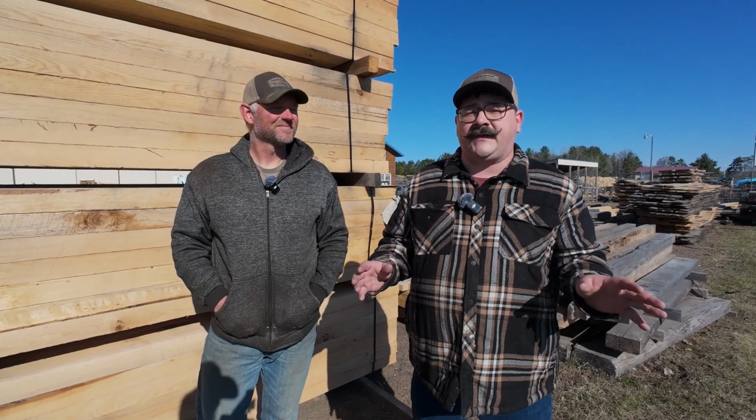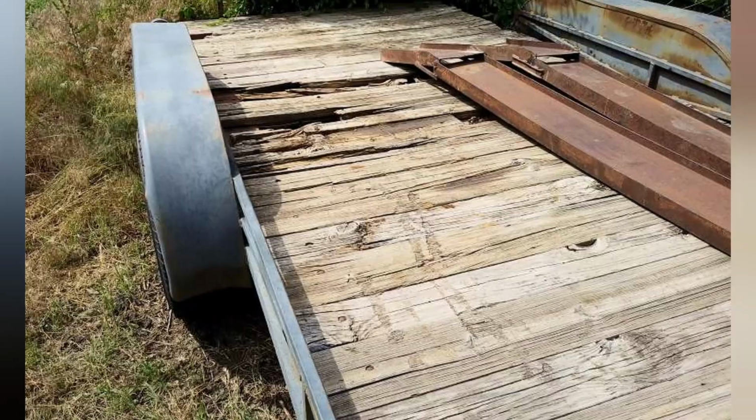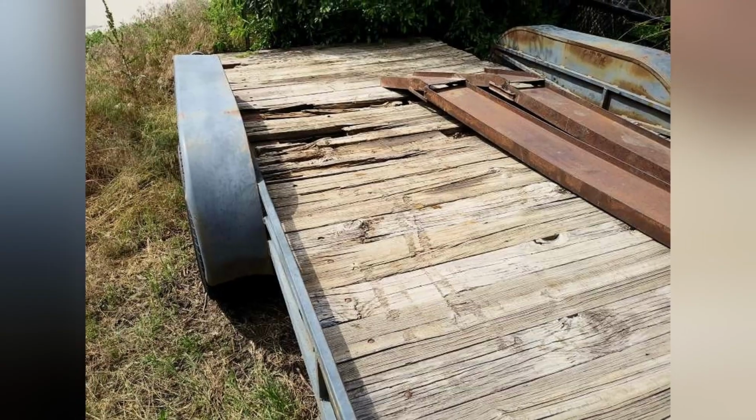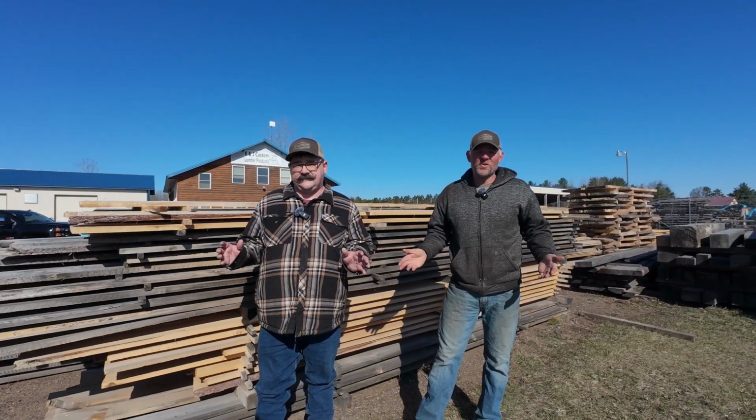So a customer called me the other day asking me if we had any Green Tree trailer decking boards for sale. He said he had broken boards in his trailer. He either needed to replace them or come up with a better solution. They're asking because trailer decking is super expensive. And we told them, we don't have any Green Tree.